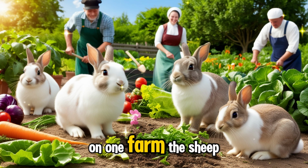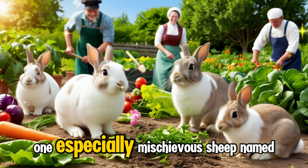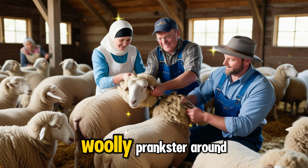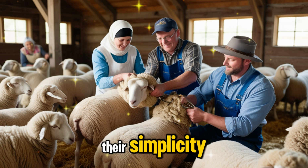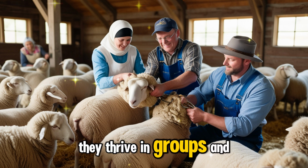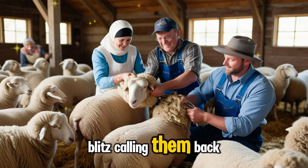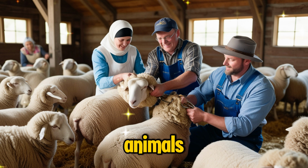On one farm, the sheep each had their own names and personalities. One especially mischievous sheep named Fluffy loved to sneak up on people and give them a playful nudge. It was like having a woolly prankster around, always ready to surprise. Despite their simplicity, sheep are remarkably social animals. They thrive in groups and often form close bonds. If one sheep wanders too far, you'll hear a chorus of bleats calling them back, a gentle reminder of the value of community, even among animals.